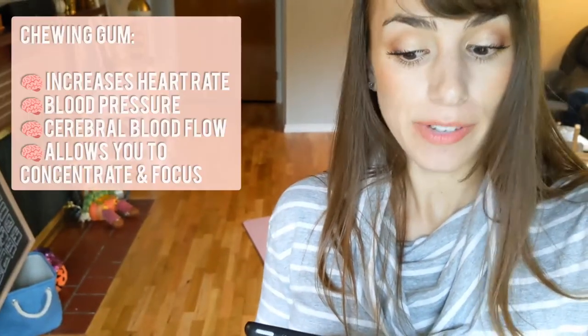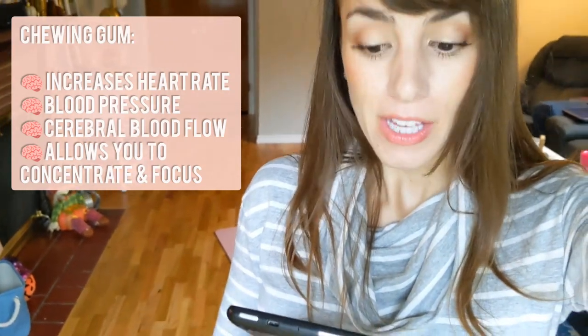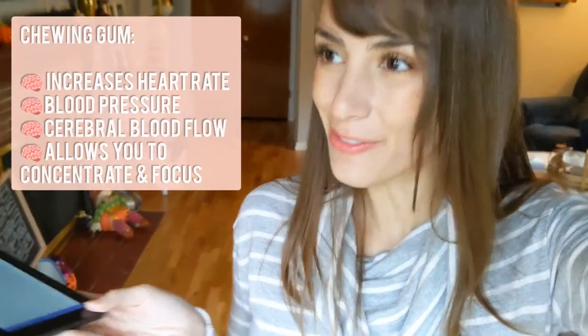Research suggests that chewing gum increases heart rate, blood pressure, and cerebral blood flow. Chewing gum, in basic terms, wakes up your brain and allows you to concentrate and focus. Now, I feel like I already believe this one because who doesn't love that refreshing zing of a minty gum? But I do want to still test it, so Spencer has put together some memory tests for us.